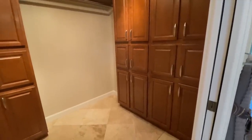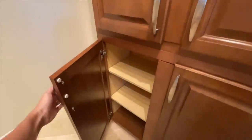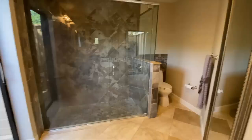I don't know, I have nothing fancy to hang. Beautiful closet. All right, let's see if there's anything fancy about these. Nope, just cubbies. Oh, some shelves. Okay, coming back out here. That's a nice shower, a nice potty.